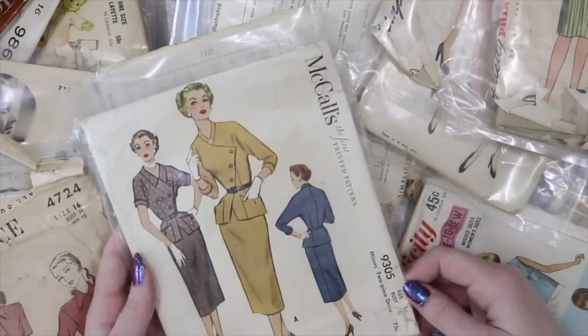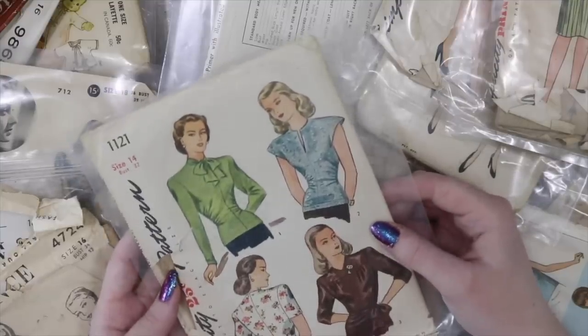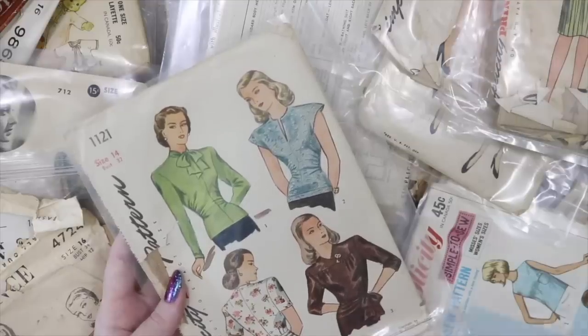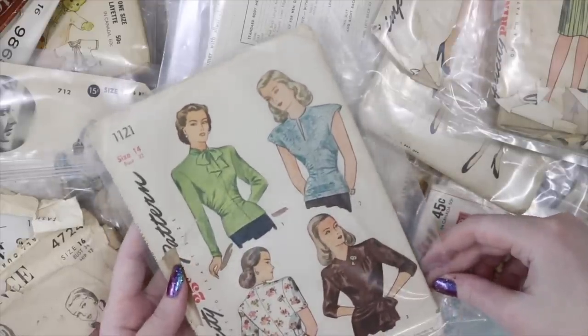It's a very striking suit with a really cool asymmetrical design. This is a Simplicity pattern, and it's kind of a neat design. It's got a few different asymmetrical options where the bottom portion is pulled up to create a bow over the hip, which is neat. And then it looks like it has a few different neckline and sleeve options as well.